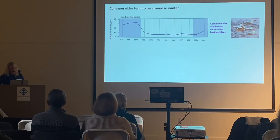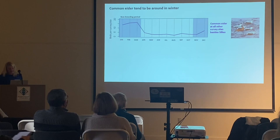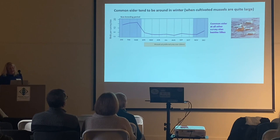Common eider, like I said before, like other waterfowl, they tend to be in Rhode Island mostly in the winter months. And this actually happens to be when mussels are pretty large. If you remember, I said in the winter months, that's when they're growing to full size. And so common eider and other diving ducks can actually eat a full-size mussel, but not as many of them. They're not as digestible because the shells are thick. They're just a lot to swallow. And so they can't do as much damage to a mussel farm during those months.